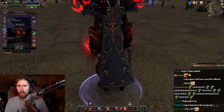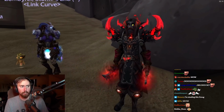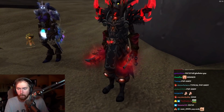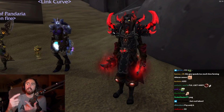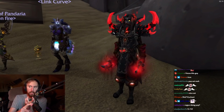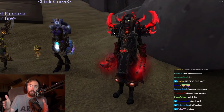Prideful Gladiators. Bro, this guy's flexing. Dude, like the eyes. The eyes sell it, man. And then he's also using the enchant from Warlords of Draenor PvP. This guy is flexing about his PvP achievements in like three different ways. He's got the Tabard. He's got the Elite set that came from a previous expansion. He's got the cloak that also came from a previous expansion as well. All three from different seasons.